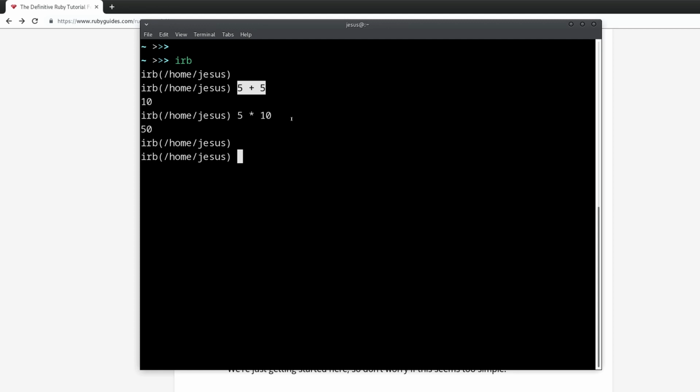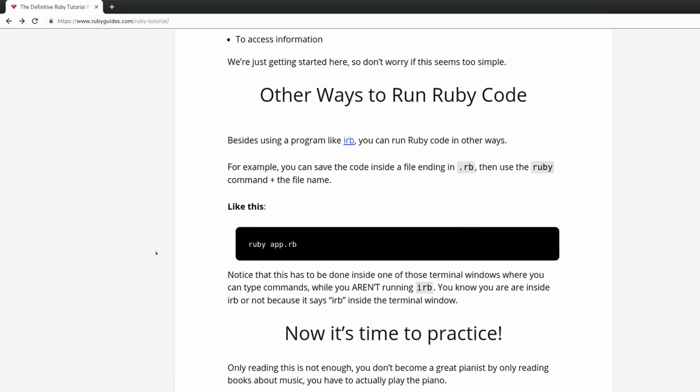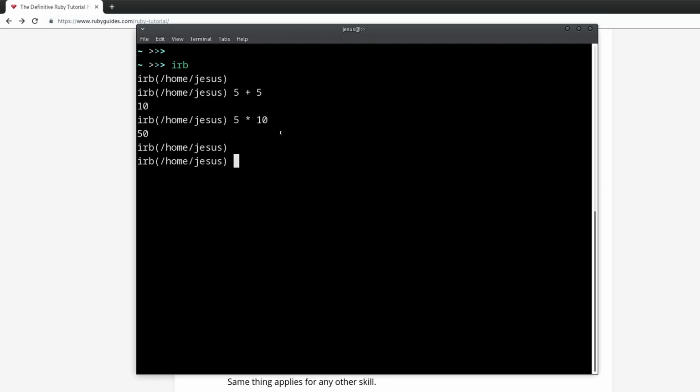So this is how a computer works, right? You put something in, which might be you type something with your keyboard, and then you get something out. That's called output. So this input and output, that's like very computer programming terms that you might hear. So that's the purpose of this exercise, and you're going to be using IRB a lot during your learning and also during your professional programming career.